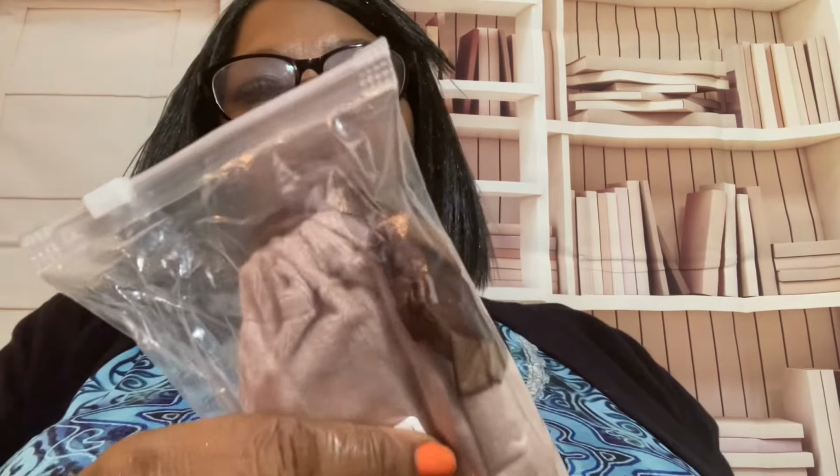Okay, so now the next product I have is... Ooh, I know I'm acting like a fool. A girl needed some more makeup brushes, y'all. Am I the only one? I don't know what's wrong with me.